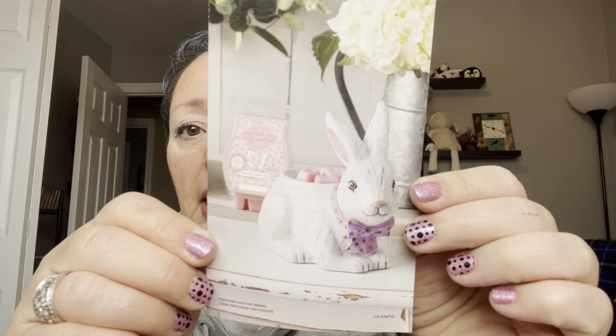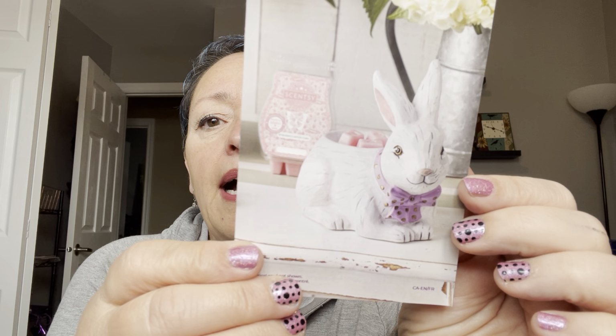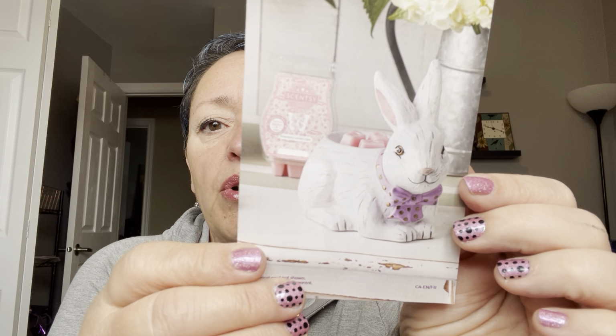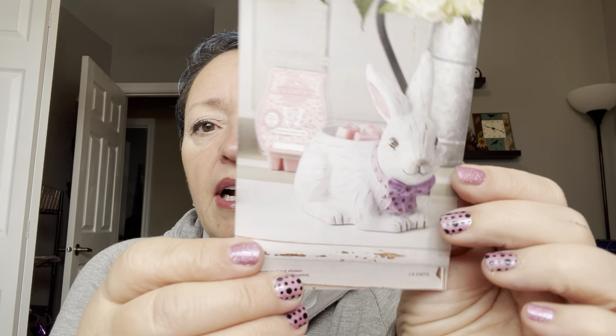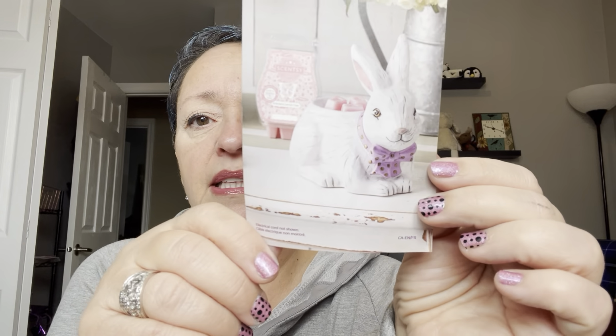And while you're picking that up, you have to get the bunny. You have to get Hoppy Easter, the warmer. And I have not gotten it yet. I think I'm going to order it when I finish up right here, actually. I'm going to put it right on my desk beside me. This is the cutest little bunny ever. I love this warmer.